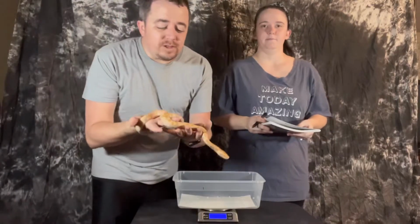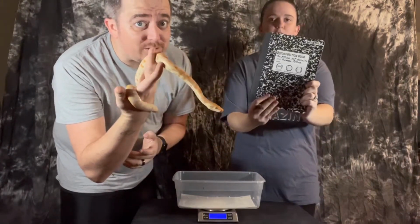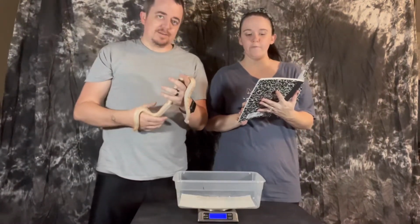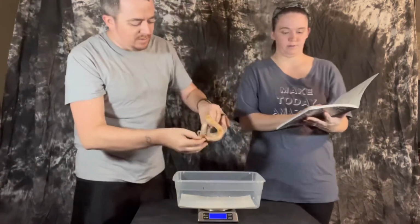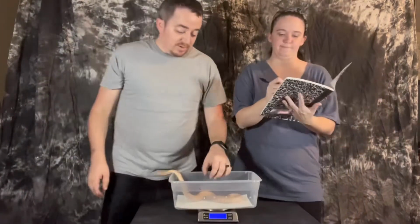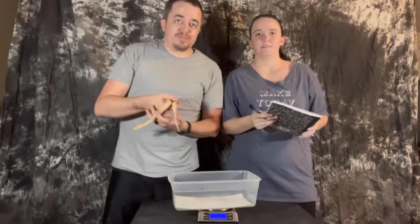All right, and here we have our male albino het for granite Burmese python. All right, guys, we just got these guys back in September, so they don't weigh as much as the other ones did. This one weighed in at 143 grams, and today he is weighing in at 208. He's growing. Slowly but surely, he's growing. Good deal. All right, now I'm going to go and grab the female.